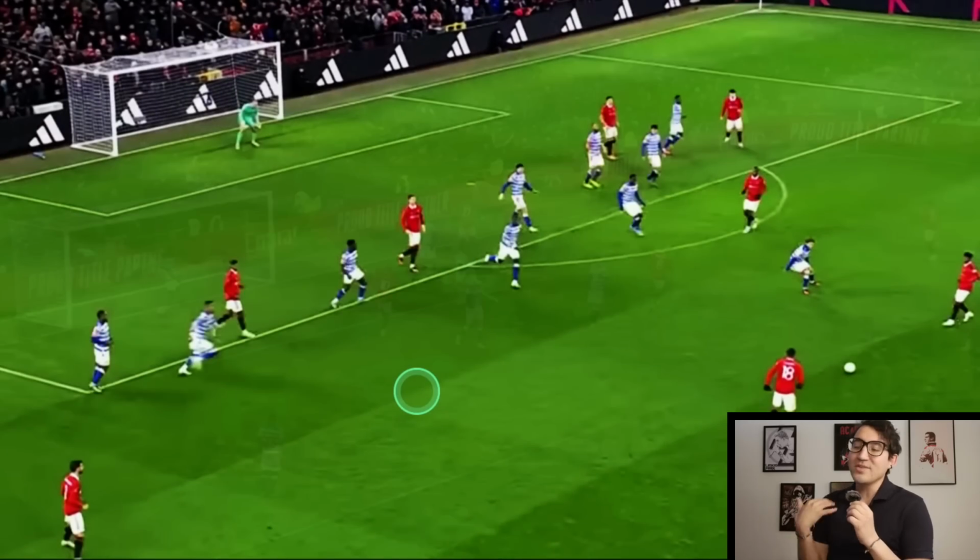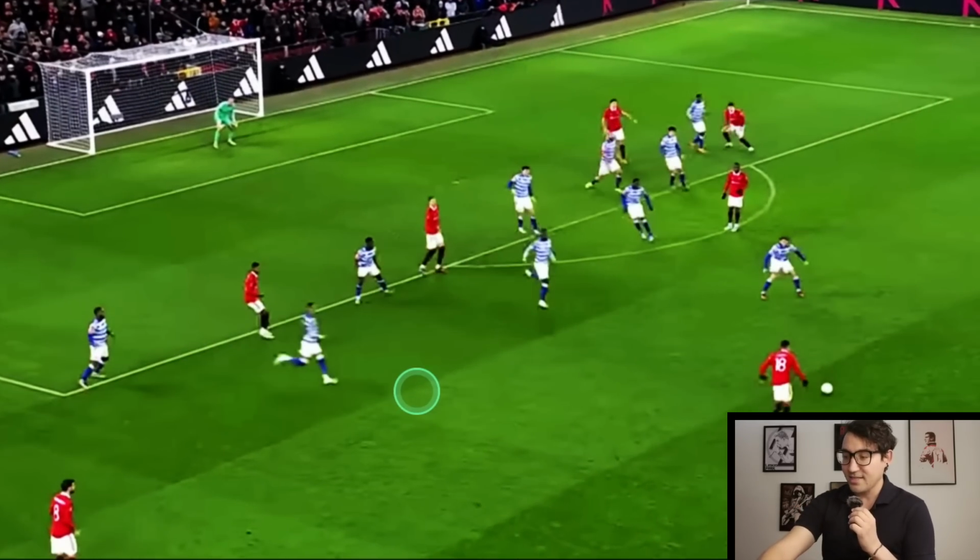So the second goal, there isn't much to say about it tactically. Of course, Casemiro's sheer brilliance over here. However, what I want to talk about here is look at Reading's defense. Their defense and their midfield are very compact and very deep. Now at Manchester United, we've had a lot of trouble unlocking these kinds of defenses.